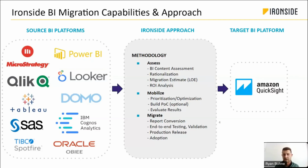Bob and I are going to walk through each of our three areas here: assess, mobilize, and migrate. That assess portion is where we're trying to answer all of those questions that you have, right? That initial slide where your anxiety comes from, about who's asking you for these answers. This assess phase is designed to get you all of the answers that you need so that you can make the decision whether to start mobilizing and migrating on this large BI migration.